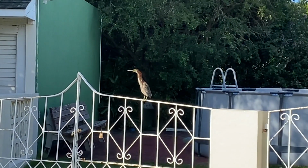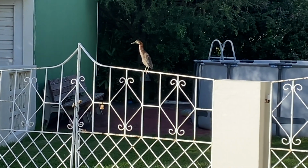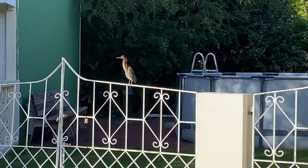Look at that. It's a heron. I've only seen that once before. Quite small.